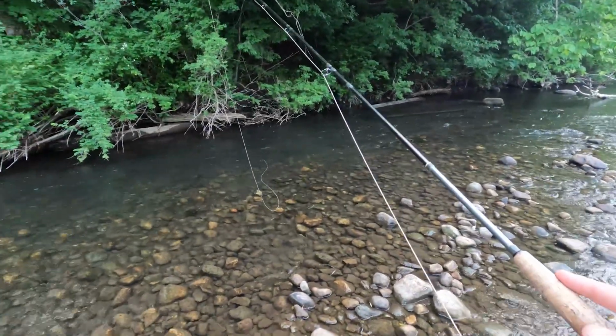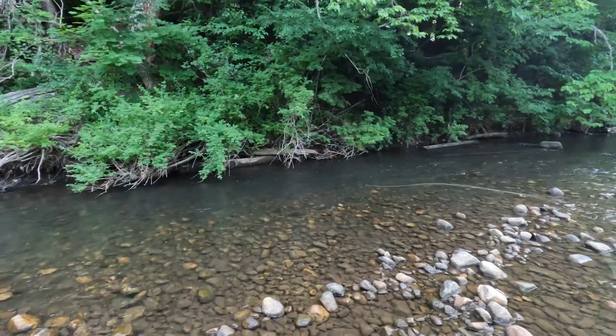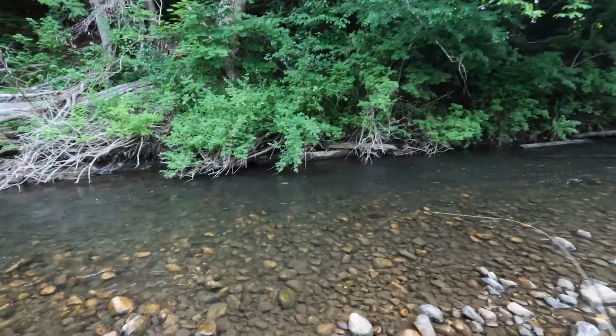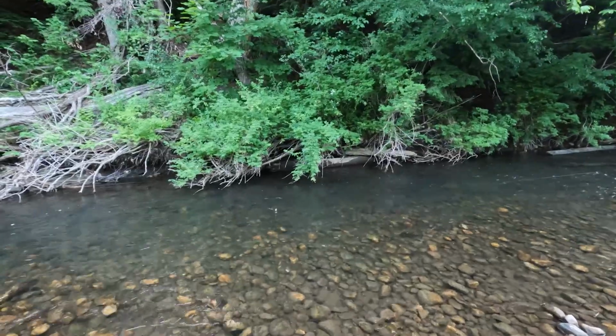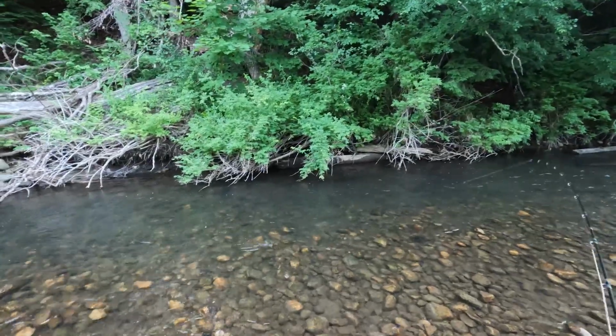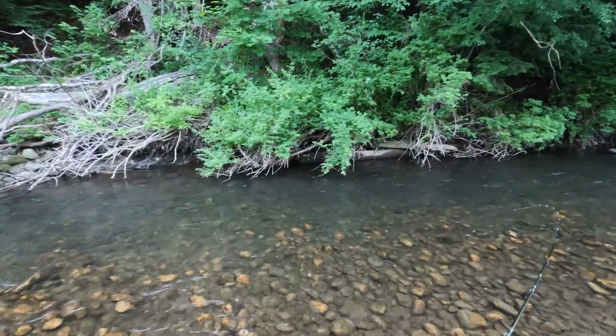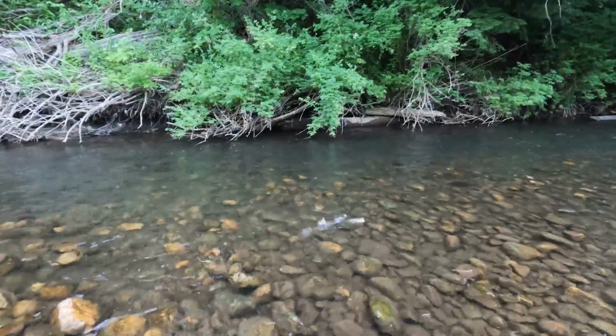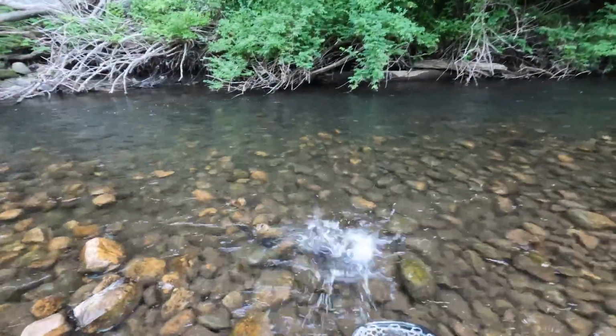Just got a fish, hit the dry fly. Seems like kind of a medium-sized brookie? Brownie? Oh, that's a small wild brown. That's what we like to see here. That's great. Let's get him over here.